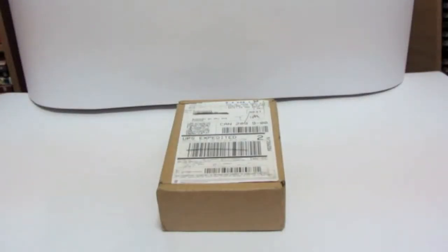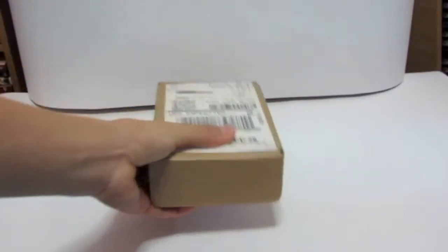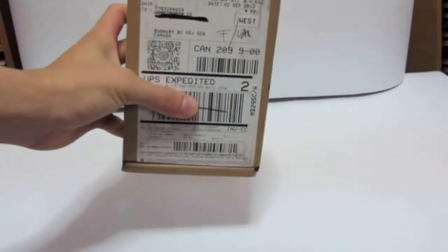Hey guys, good morning. So my mom just arrived from Canada, and what she has for me is my new iPhone 5.